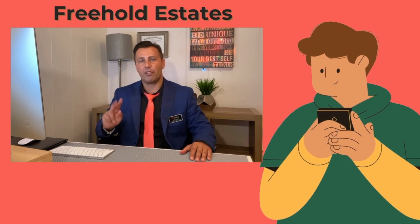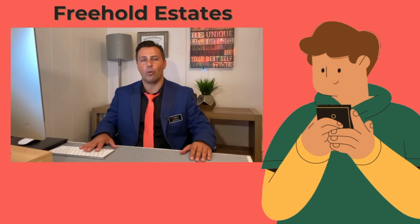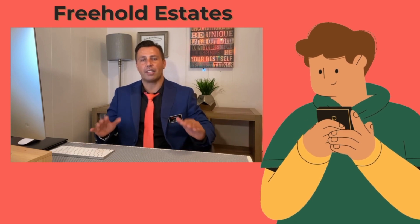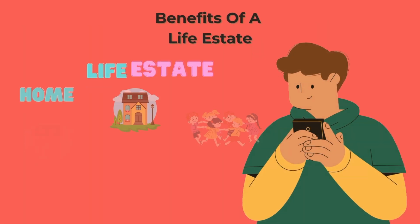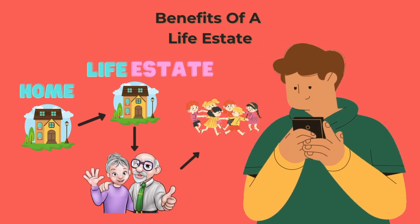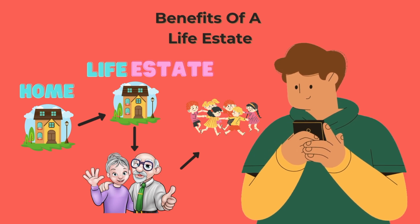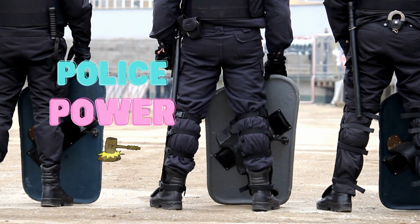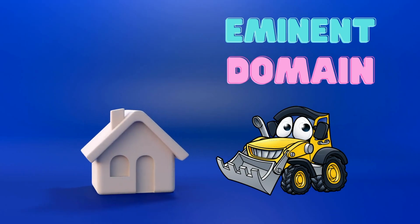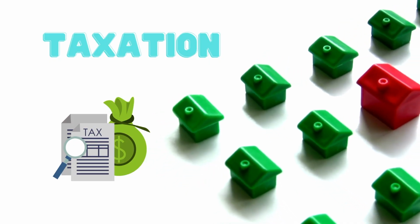The 2 benefits that I want to mention here are that a life estate can be used to avoid probate, as well as it gives a homeowner or the children the opportunity to own the home while the parents are still living in it. The 4 types of government powers that you need to be aware of are police power, then there is eminent domain, the next one would be taxation, and last but not least escheat.